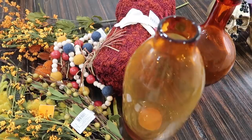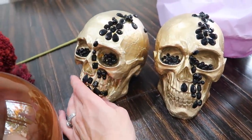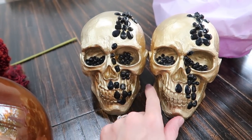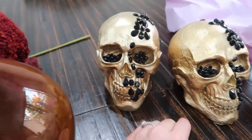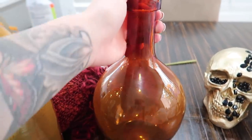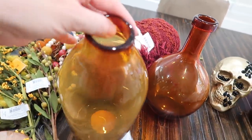We are gonna get to a little bit of fall decorating. I do not get super crazy with the decorating. Honestly, I have never really decorated for fall, so I'm super excited to incorporate some fall colors into my home. Even though it's not quite fall yet, we're getting pretty close. So we are gonna add a little pop of fall to this house.